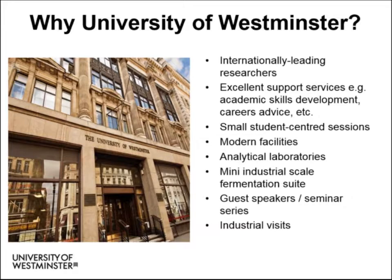Our classes are usually small, usually less than 20 students, and so our sessions are more interactive and student-centered. Our campus has undergone an extensive multi-million-pound program of renovation, meaning we can offer you access to state-of-the-art laboratories. We have guest speakers every week, and students are encouraged to attend the seminars. We also take students for industrial visits, so students get to see how biotechnology is realized in practice.